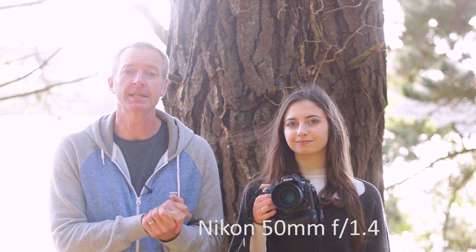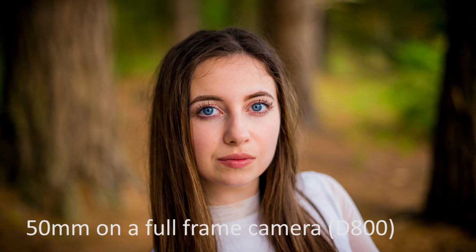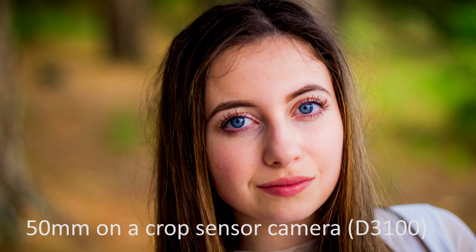This lens, for example, is a 50mm. It's a full frame lens and it's on a full frame camera. But there are advantages to using crop sensored cameras with these lenses. We've got a crop sensor camera here and if we put the 50mm lens on the crop sensor camera on the Nikon, the 50mm becomes the equivalent of a 75mm lens. And also there are other advantages. Because the sensor's only using the very middle part of the lens, the pictures can be sharper all the way across, which is a bonus.